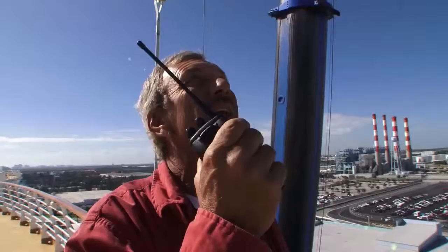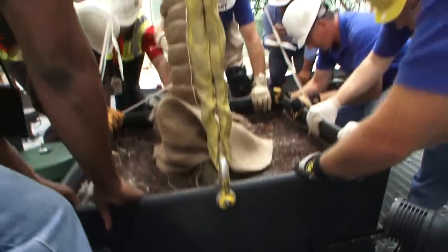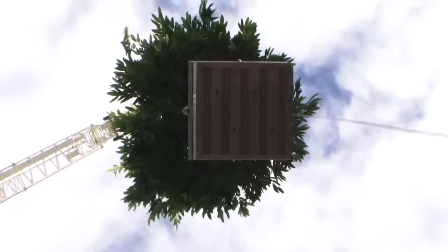Getting high on the cable. Get high. We have our locations of which each and every tree goes to. Some of the trees will go directly in from this large crane. Other trees will be dropped in a drop zone.